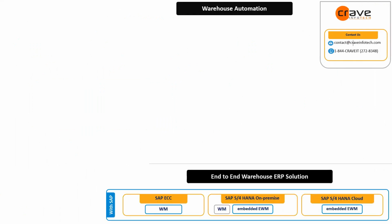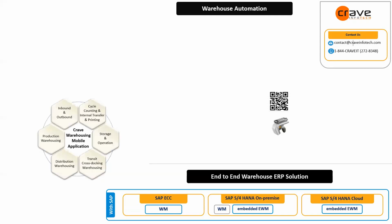So if we have to summarize what kind of warehouse automation solutions we provide, of course, an end-to-end warehouse ERP solution, that's ECC, S/4HANA on-premise or S/4HANA Cloud. It can be WM or EWM, both of them. Then we can help you barcode or QR code your warehouse and also the parts, spares, raw material or finished goods, whatever it is. We can also RFID them, depending upon your need.